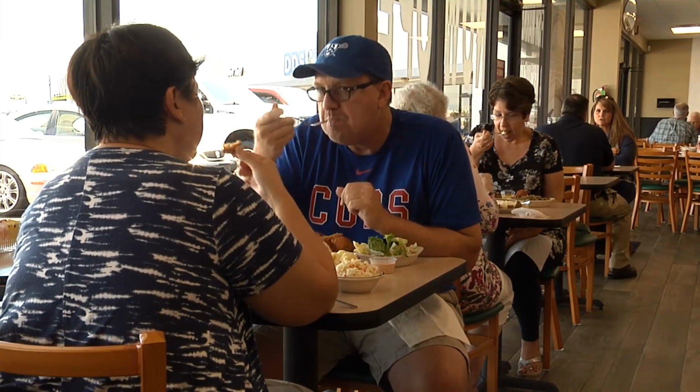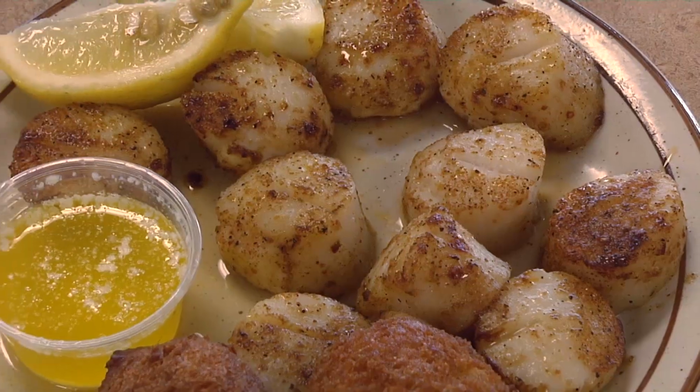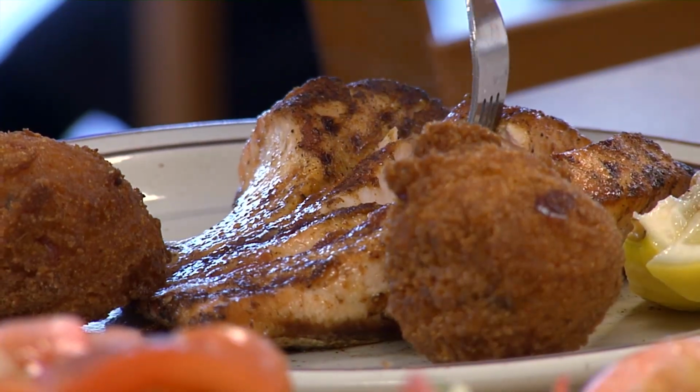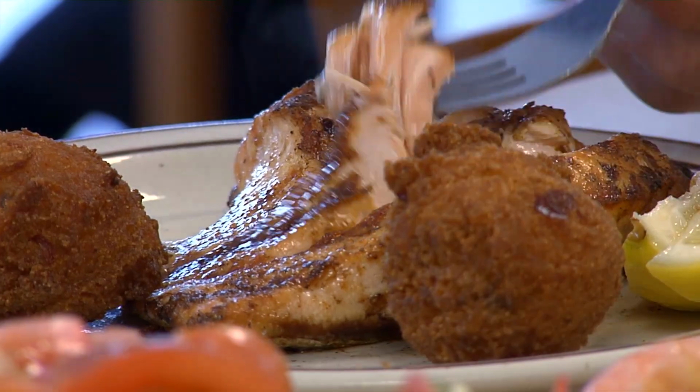Or eat something a little lighter off the menu. But then there's also a very large grilled and broiled menu where we have halibut, salmon, sea bass, swordfish, tuna, mahi-mahi, scallops, shrimps. I like the shrimp, so that's usually what I get. I always get the grilled salmon.